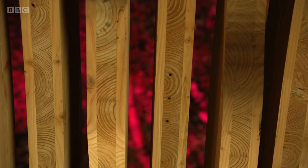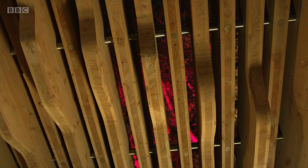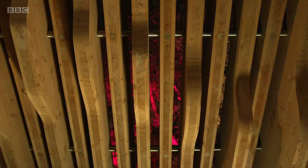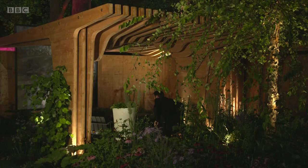But the clever thing as well is these lovely little slots you can look up. Here, you're looking up into trees and the leaves are moving. But it could be the night sky. And I could definitely waste 10 minutes here. So, we've got one more thing to find.